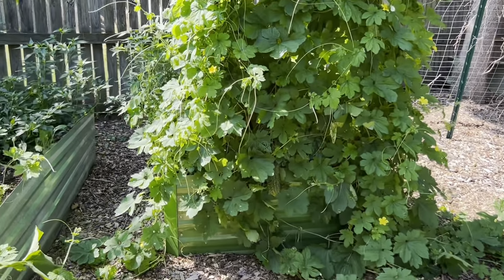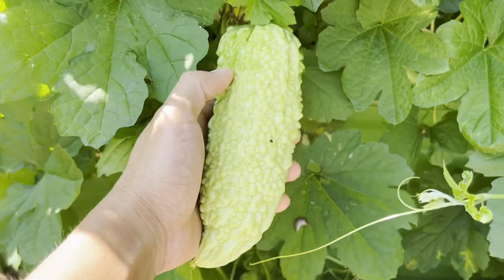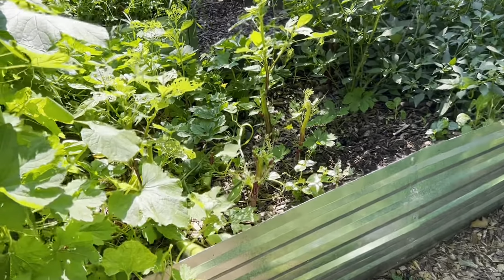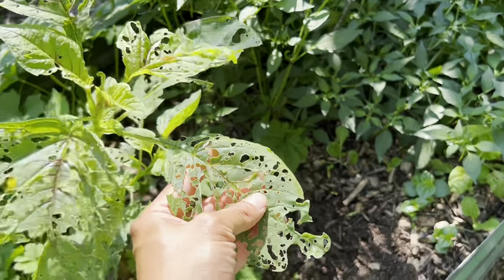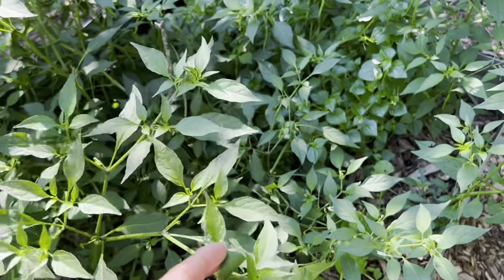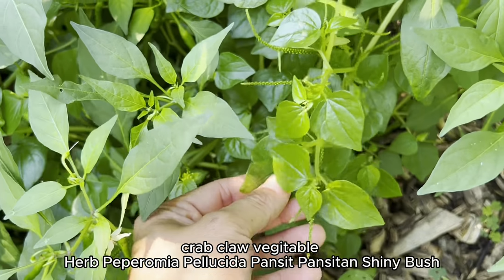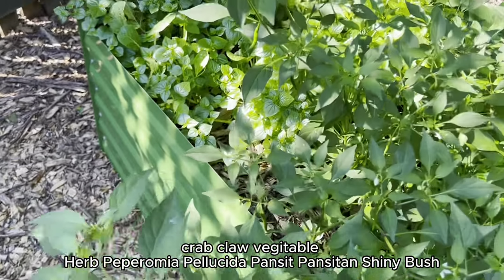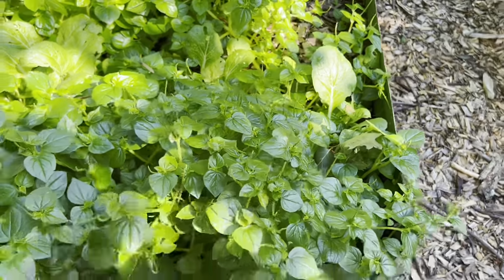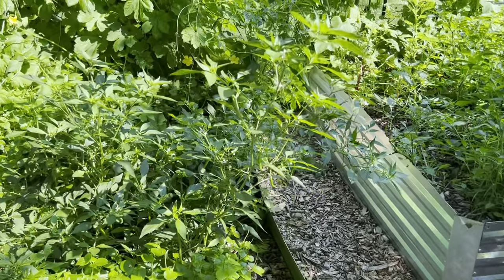And here's some more bitter melon over here as well. Look at this, this is a different kind. I think this is the Indian type. Oh, got some slugs going on over here. And then back here, we've got some more peppers. And I forgot what this thing is, and more vegetable, rokangkua. I think the direct translation is crab vegetable. And over here as well, more of this Vietnamese vegetable, more peppers. He loves peppers, so he grows a lot of peppers.